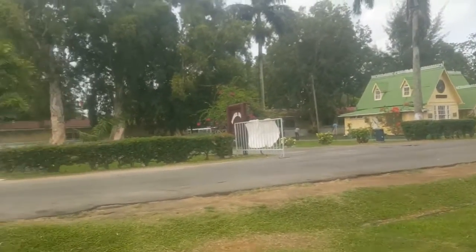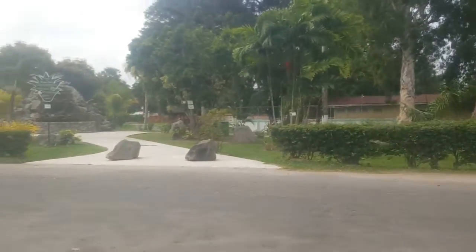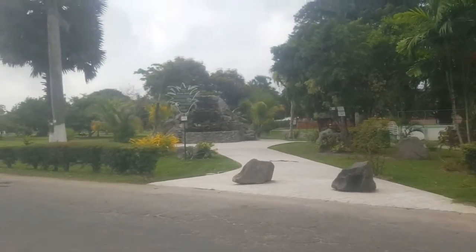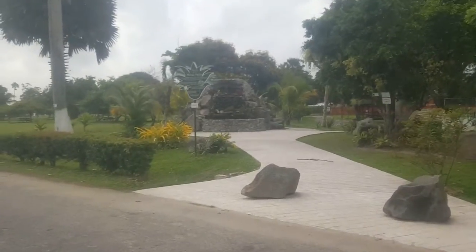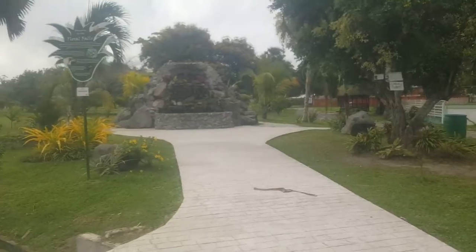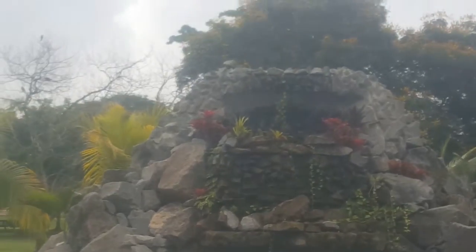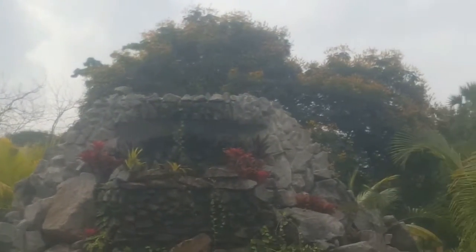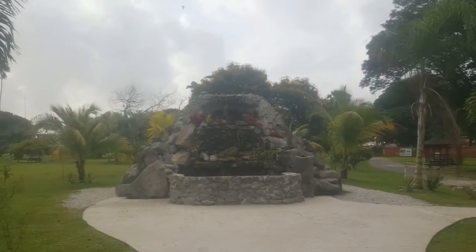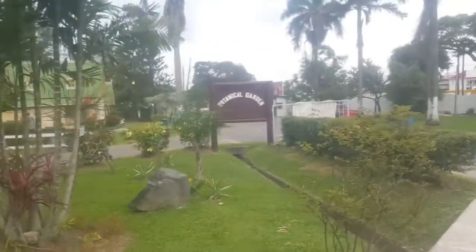But there you have it, the Botanical Gardens in 2017. This water feature is new. This is a water feature that was built recently, and it's meant to beautify the Botanical Gardens.